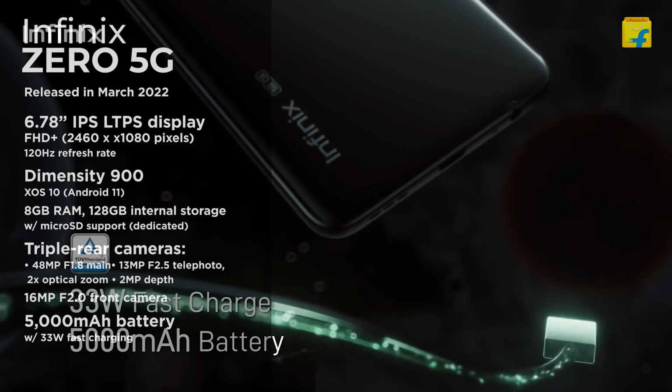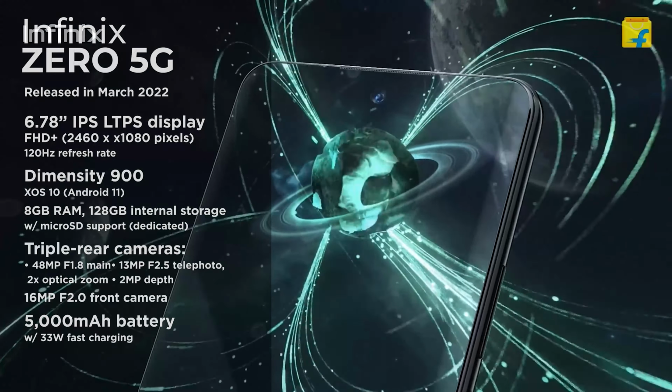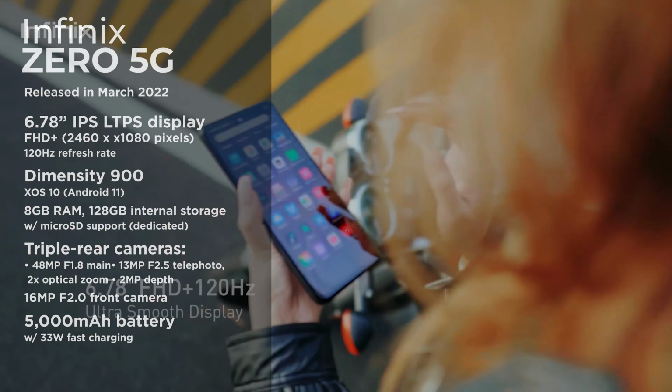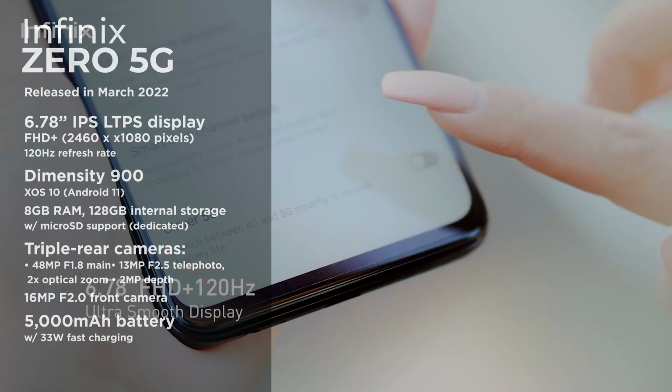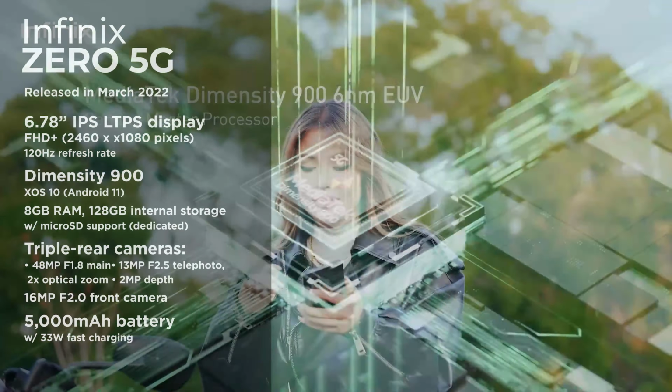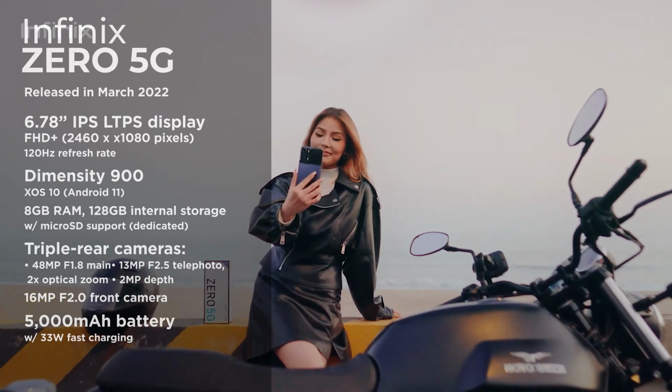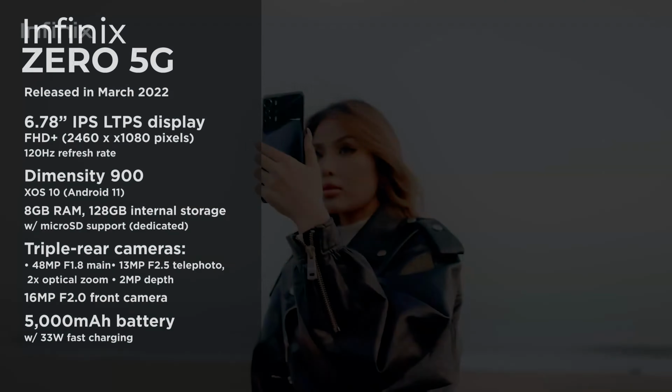The camera setup is also superb with a 48 megapixel main and a 13 megapixel telephoto lens headlining it, as well as a 16 megapixel front-facing camera for all your selfies. You'll also be getting a substantial 5000 mAh battery with 33 watts fast charging. Now that's value for money.